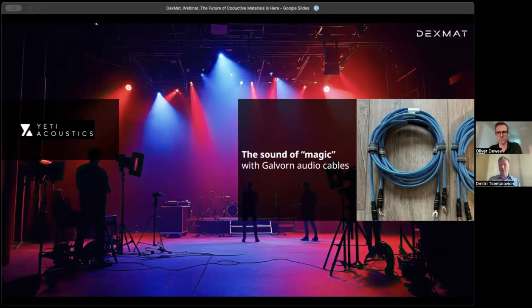And so right now, Galvorn is being developed for these super high-end audio cables, but as we continue reducing the cost and increasing the scale of Galvorn, it's going to be viable to have that on all types of audio cables, and it'll also make those cables significantly lighter. So anyone who's worked in the music business and has to haul around large amounts of XLR cables will appreciate being able to have something that is made with a conductor that is almost 10 times lighter than copper.